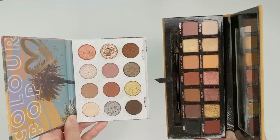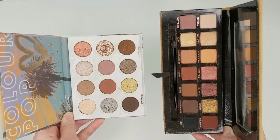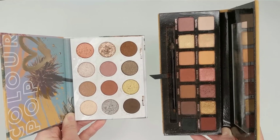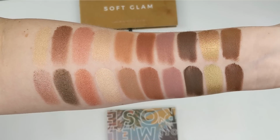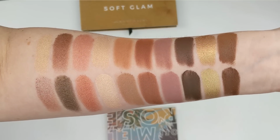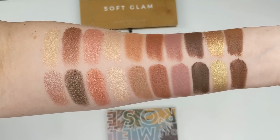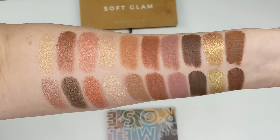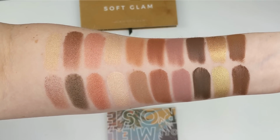Next, I also got some requests to show it next to Soft Glam, and this one I really had my doubts about. I didn't think they looked all that similar when I looked at the palettes side by side, but then when I actually swatched them out, I saw a lot of similarity, especially toward the right-hand side of your screen. I thought there were about 6 or 7 shades that are really, really close. Again, Soft Glam doesn't have that blue or the pressed glitter. It also doesn't have the green, but other than that, there are a lot of shades in common.